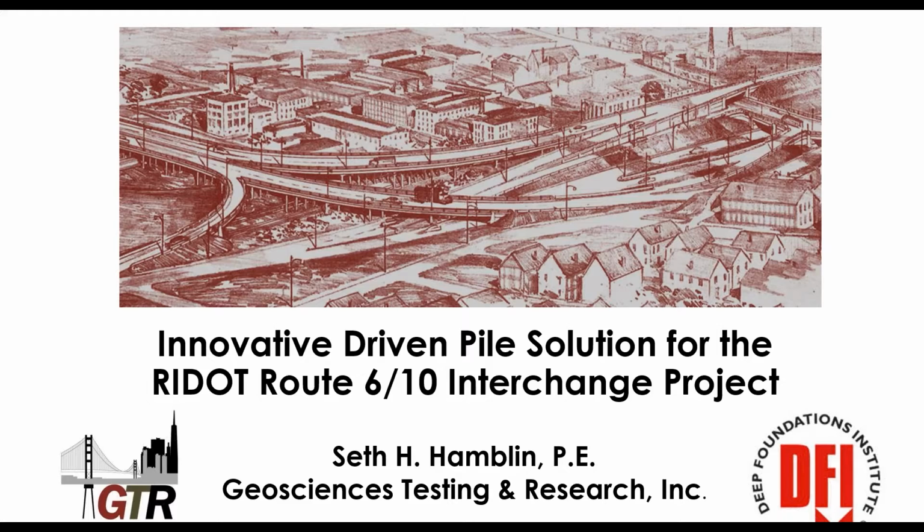The project involves design and construction of 5 new elevated bridge structures to replace and reconfigure the existing interchange. Due to a lot of site logistics and headroom restrictions, and also the depth of bedrock at the site, initially 50-ton micropiles were proposed for the project. We have a very typical sand and silt.